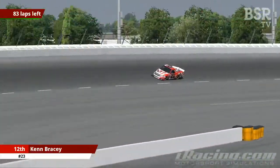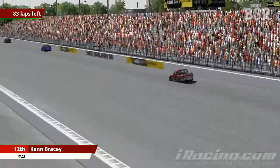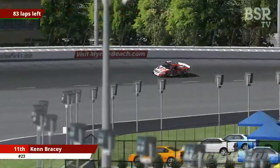You know, a lot of people have sadly had contact with the wall or had a collision with other cars, but you know, if you keep on going round, you'll be able to pick up those vital points.